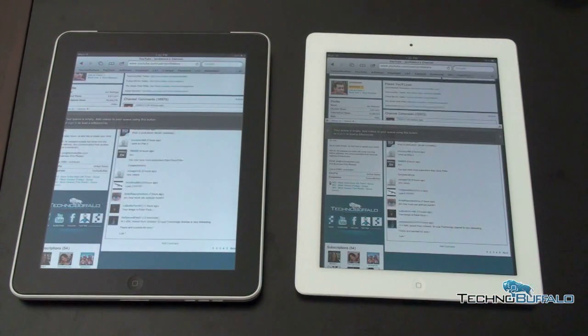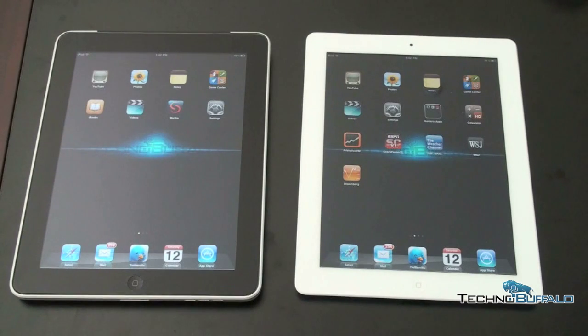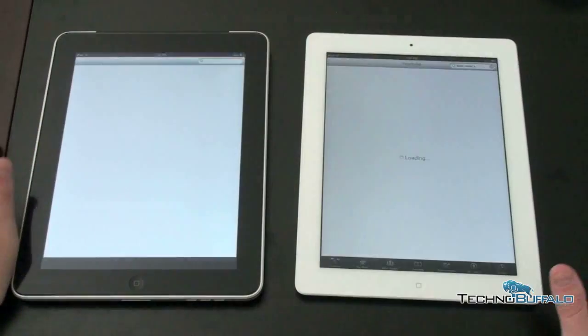I will say in browsing tests, the Techno Buffalo test was a bit on the unique side. The iPad 2 is definitely quicker. It's not a giant amount quicker when loading websites, especially on the same Wi-Fi network, but it's definitely a little bit faster. So let's go ahead and try a YouTube video. So we'll go ahead and close both of these, and we'll open the YouTube player. How quickly does it open, and how quickly does the video come up? So let's go ahead and open these, and we'll do some app tests too in just a minute as well.